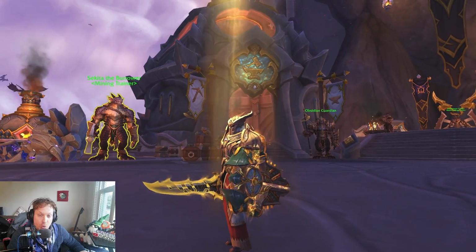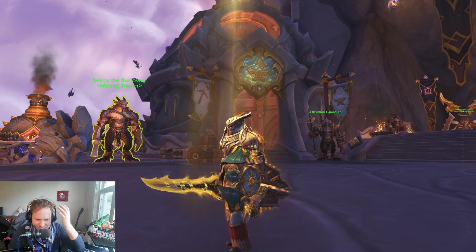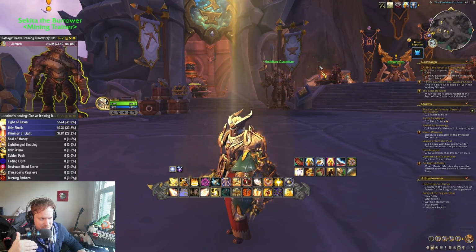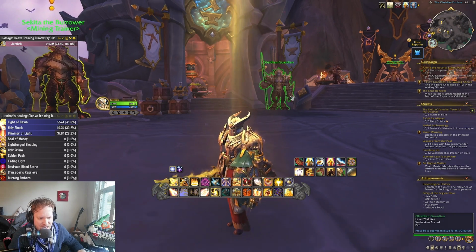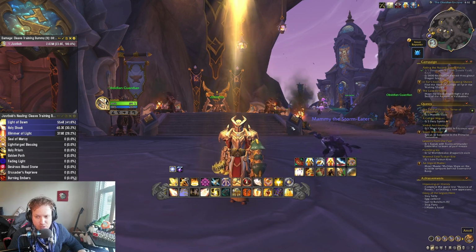We're going to talk about Holy Paladin today, and we're going to talk about the tier set bonus coming in 10.1. It's actually crazy how much is going on with this set. There are so many implications of the tier set bonus that I didn't realize at first, and after looking at it for a while now, I've been like, oh my god, there's just so many things.